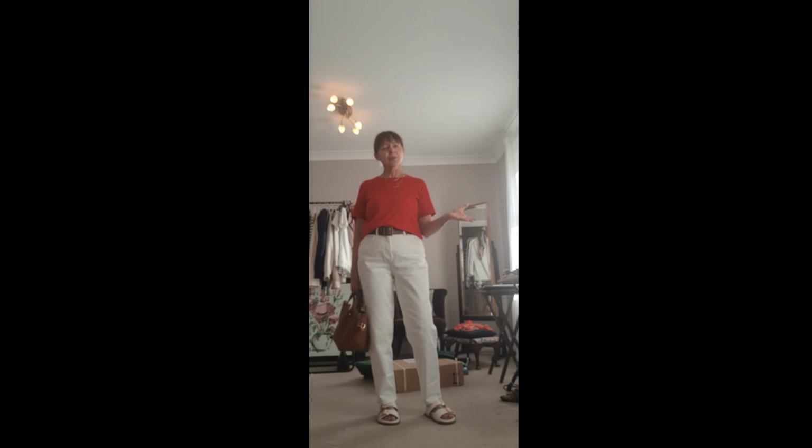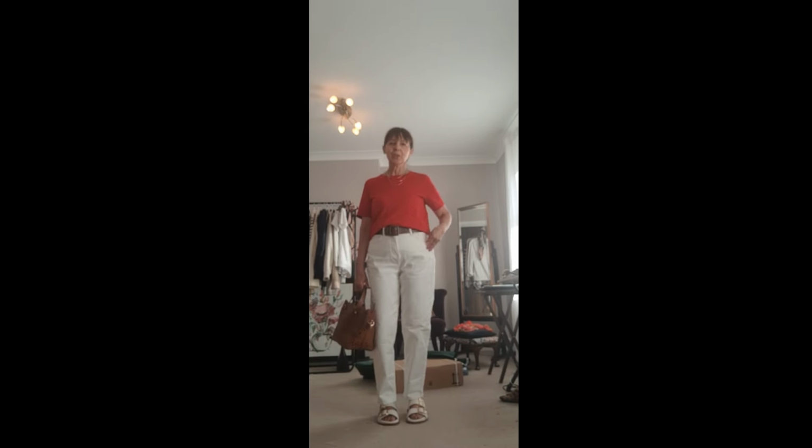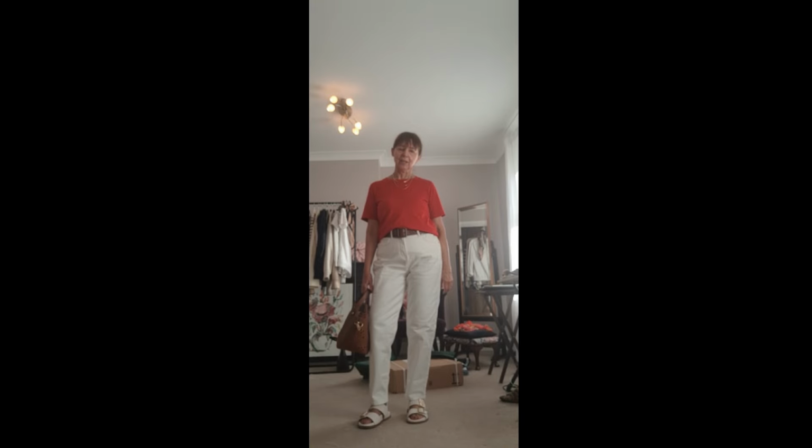I always worry about the tucked in thing with the little belt showing, that it looks a little bit too thought out as opposed to effortless. But anyway, what do you think? Yeah, I'm quite liking that, and I'm really liking the red. I think the red is absolutely beautiful.